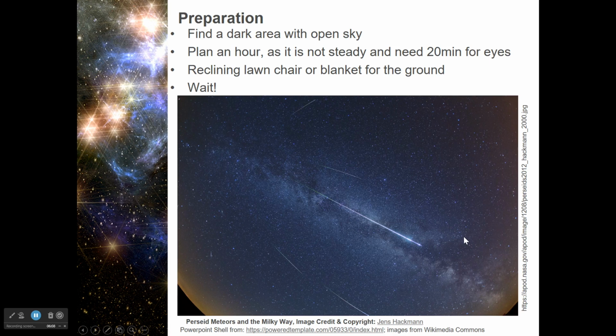Now, if you're really into photography, and though this isn't mentioned here, you can set your camera open for a time exposure and let it go. And if there are meteors that happen to be out during that 30-second exposure, you'll get something like this. Maybe not as good as a professional, but you'll get some nice meteor trails against the background stars.